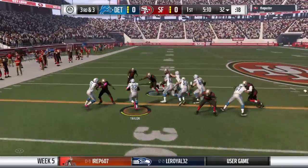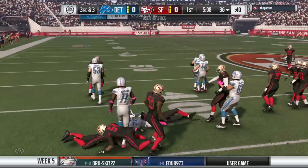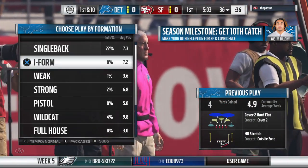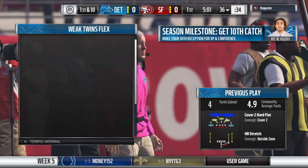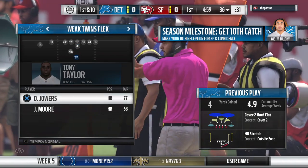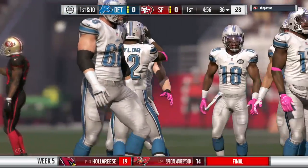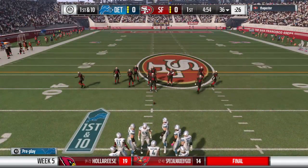Now a handoff as they run left side, and he's able to get the first before he's taken down at the 36. Just 4 yards on the pickup, but that's good enough to extend the drive. On third down, that's a good job of situational football and understanding where the first down marker was and getting there.